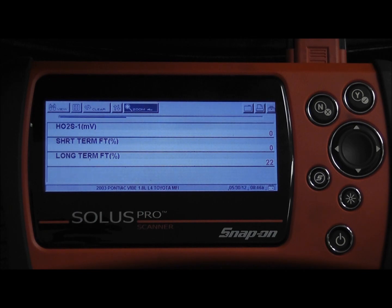Okay, so I've pulled up the data on this car. I limited our data parameters to speed up the process, and there's 3 main ones I want to look at here. It is my upstream O2 sensor and my short-term and long-term fuel trim. Go ahead and start the car. This car's been sitting for a few minutes, so we gotta give this thing a chance to go into closed loop.